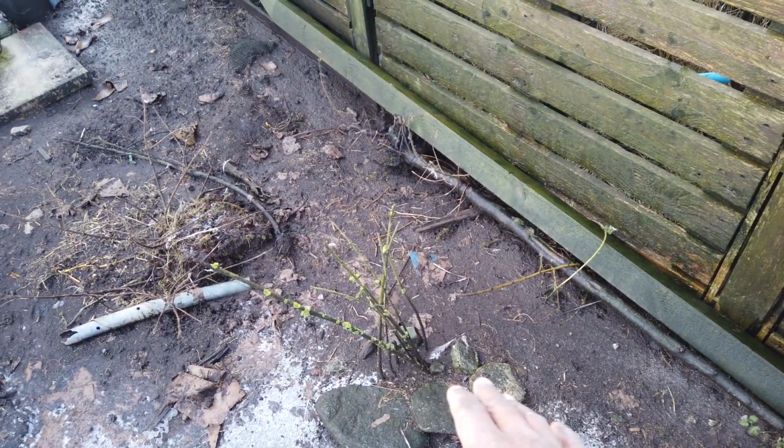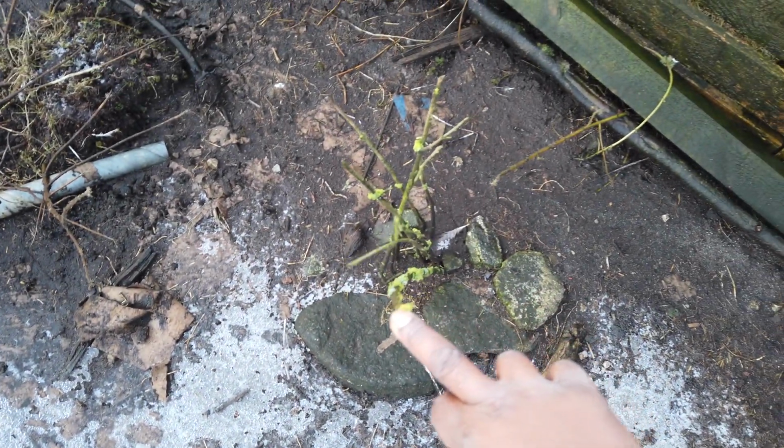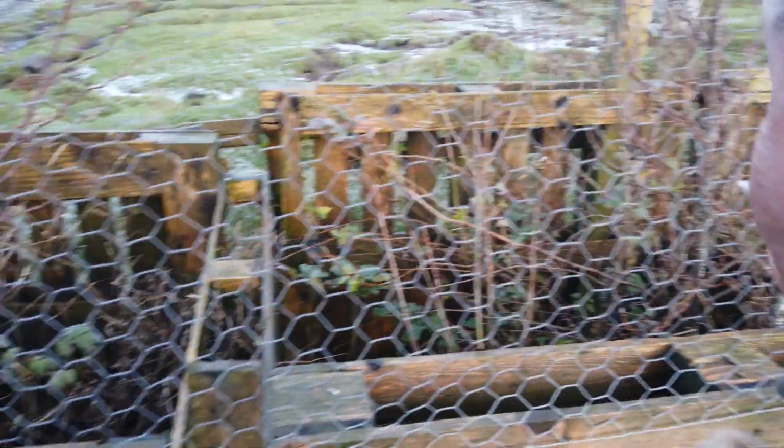I don't know if that's going to come alive again, because every time a bit of green comes out, Cornus alba it's called, the chickens peck it. So it's time for it to go to sleep now. I know there's one in here. I'm not sure where it is. Believe me, there's loads of trees in there.